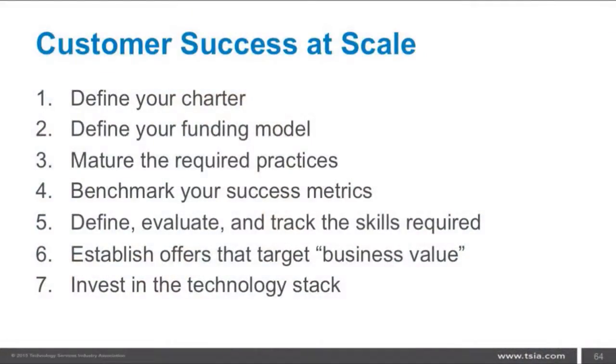And last but not least, invest in the technology stack. You're not going to scale this without it. We've learned this lesson in all the other service lines and technology. Invest in the technology stack.